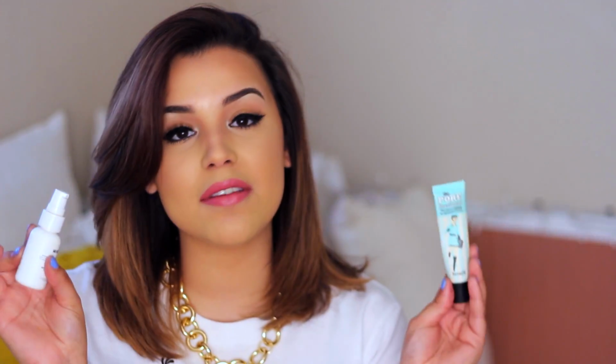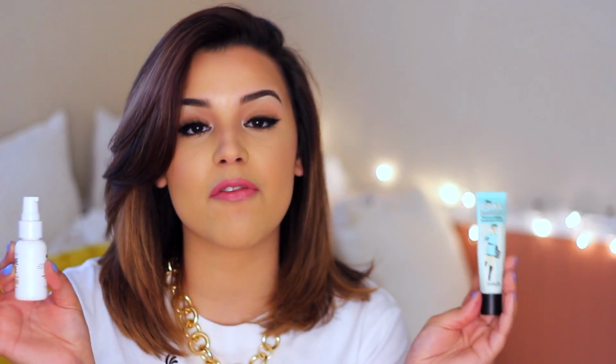For face primers, I only have two to share with you guys, and some of you are probably sitting there like, I already know what they are, because you probably do, and it is the Professional Face Primer by Benefit, along with the Bare Minerals Prime Time BB Cream Primer in medium. These two together are simply amazing for my skin.